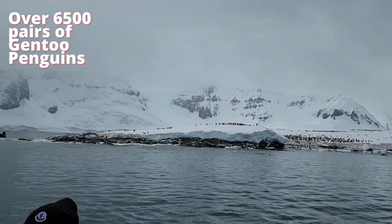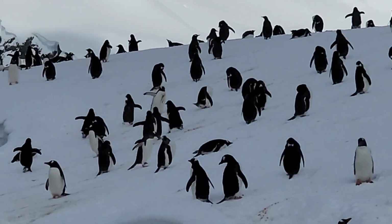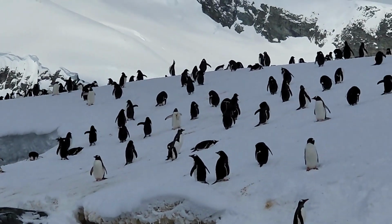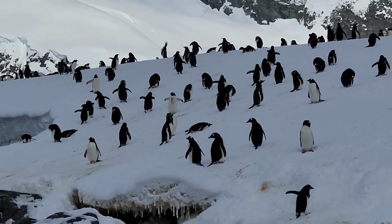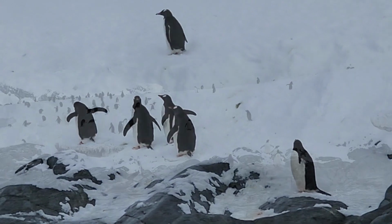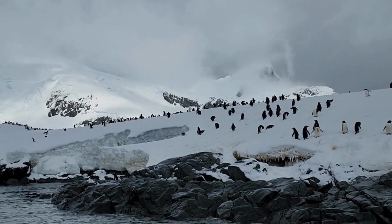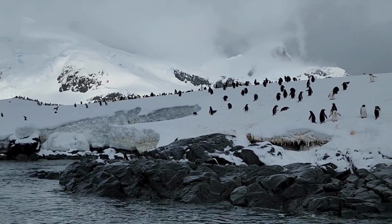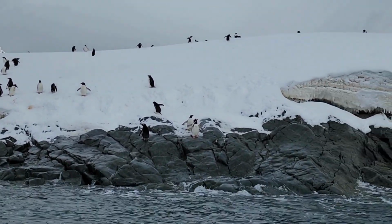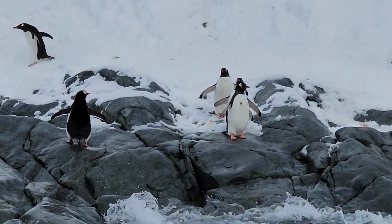First, we were going to cruise around the island and explore it from the water side. Our expedition guide was telling us about nature. Penguins also go back to their nest, and some of them can take a while, a really long while. Usually, they will start to crowd on the shore, and eventually they will push each other, and one of them will fall, and then the rest will continue. But never will they take the first step.